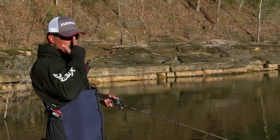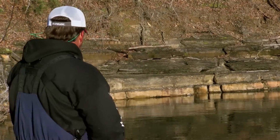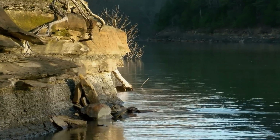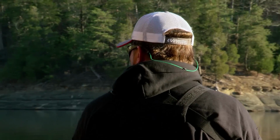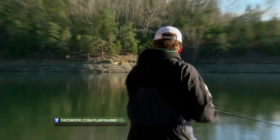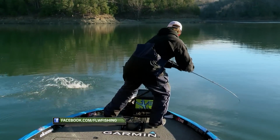Now, when I go largemouth fishing, get back in the back of these creeks, I'm gonna fish this jerkbait a lot slower, because with that water temperature falling, it's probably going to be better to slow this thing down a little bit, pause it around some of these trees. There's one. Big smallmouth.